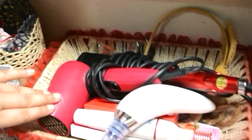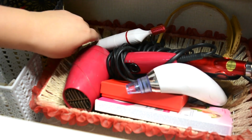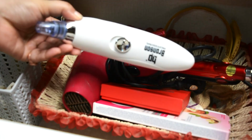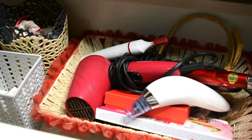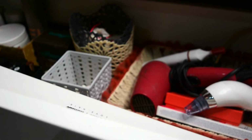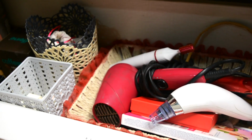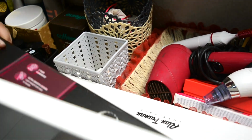In this part I have kept all my electronics, my straightener, curler, hair dryer. This is a face trimmer. This is the pore cleansing device. This is the Figaro hair curler. This is also the Havells chopstick curler.